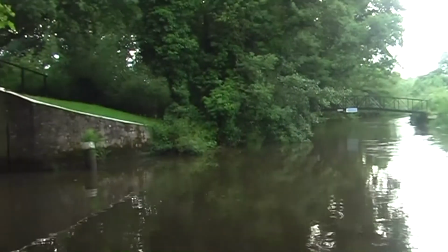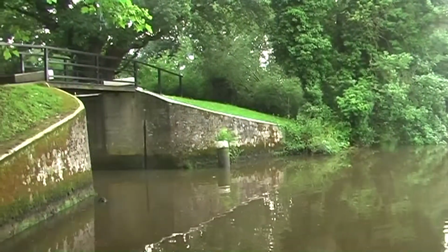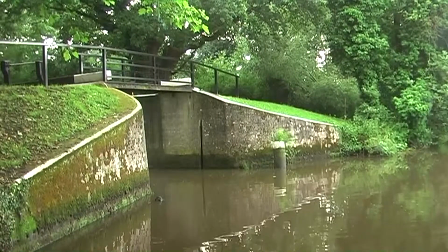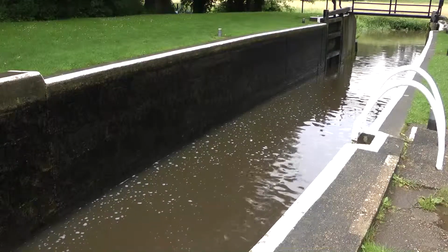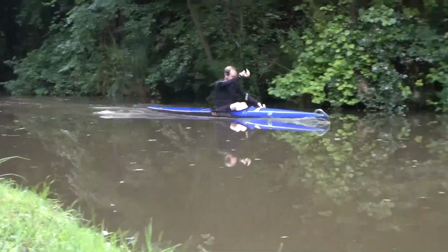Situated on a tight right-hand bend that lowers the cut of the navigation back into the course of the River Wey proper, here we cross the river by a bridge and walk the towpath on the Sutton Place estate. Bowers Lock lowers the vessel 7 feet. That's a further 10% closer to the level of the Thames.